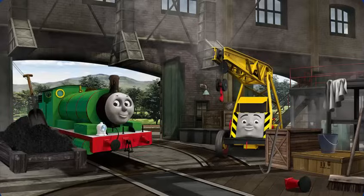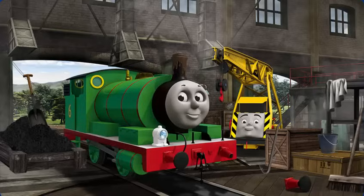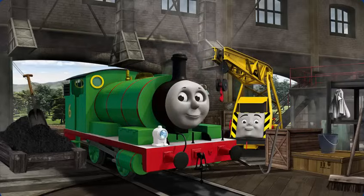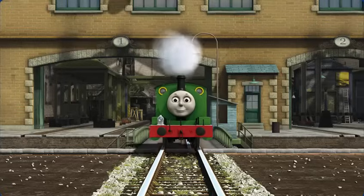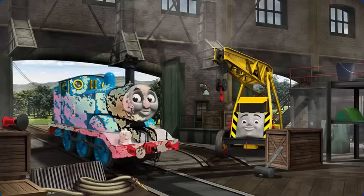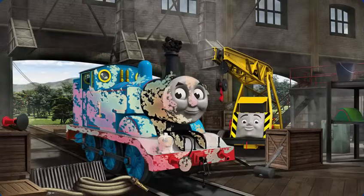Play. Percy has a rusty dome and his funnel is clogged with mud and his buffer is broken. Great job, but there's still more to do. Percy has a rusty dome and his funnel. Great job, but there's still more to do. That's right! Percy is ready to be really useful again. Thomas is covered with ice cream and his buffer is broken and his funnel is clogged with coal.